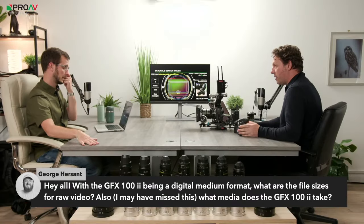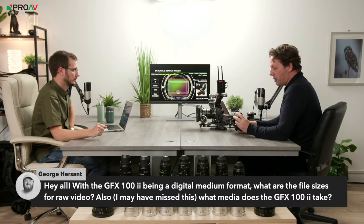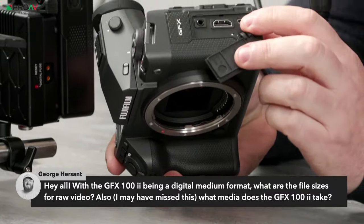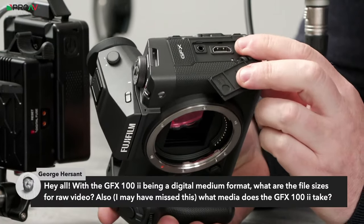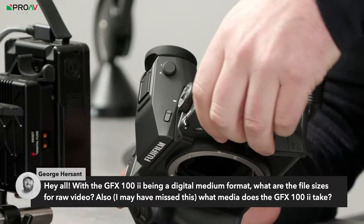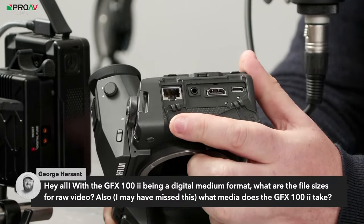And we've got on the side here, if I was just to look at our ports just quickly, we've got a full size HDMI. Okay. We've got a USB-C, that's for SSD or power for trickle, obviously. We've got a 3.5 input and we've got an Ethernet for high-speed data, which I'll talk about later.